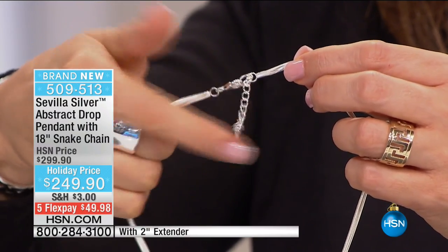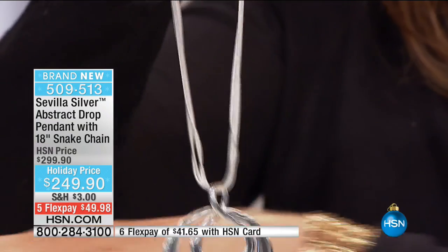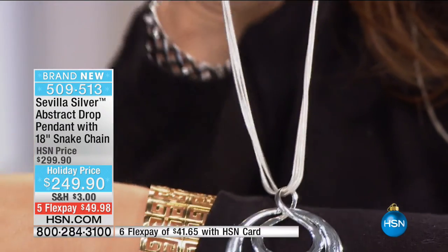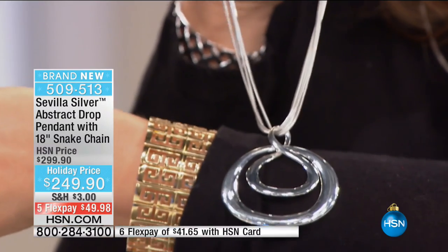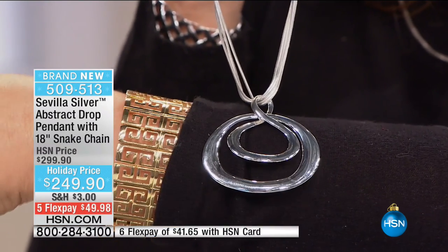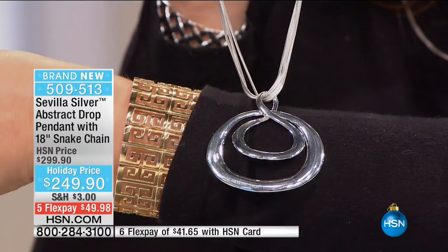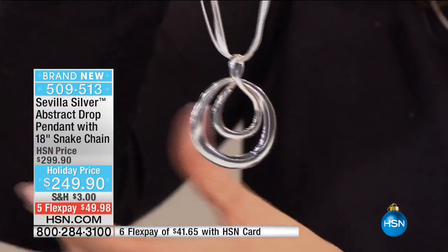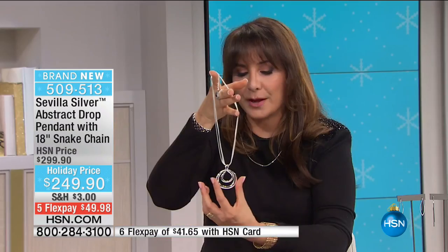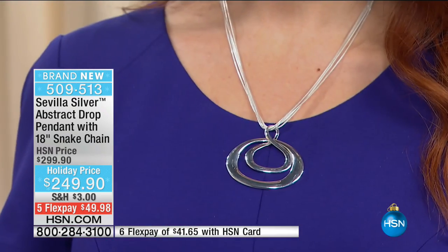It's 18 inches with a 2-inch extender, and now, oh, Paul, look at how this is working. I love the size, scope, and shape, and the length of this, a 3¼-inch, I'll get the ruler out to measure right. But the bottom line is it's a big, bold statement right there at your face. Right there framing your face. This is what I call VIP jewelry. VIP. This is definitely a treat for yourself.